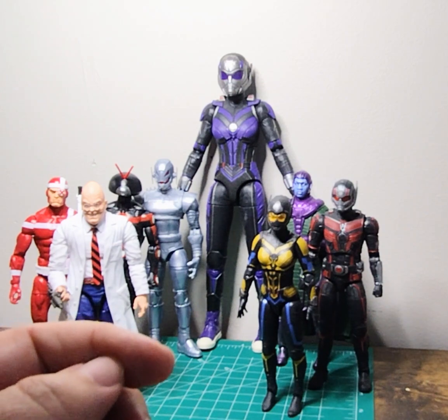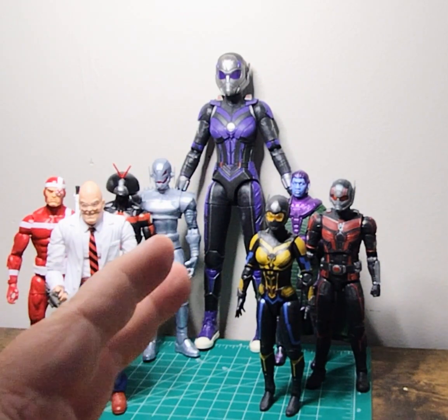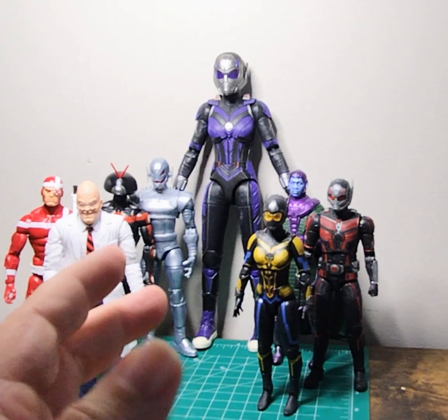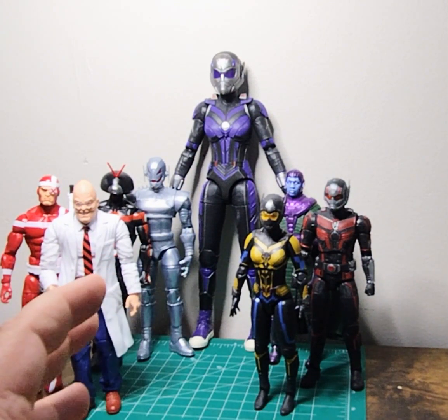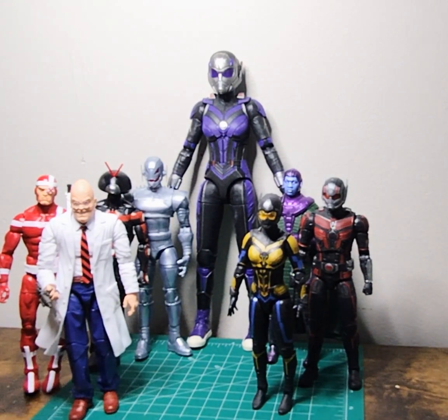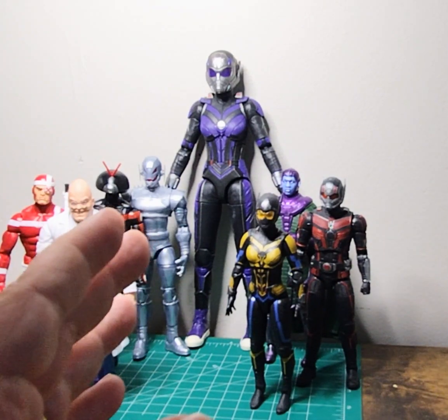So the funny thing is that's really a $40 figure, and you're now having to hunt for it. In my case, I spent $189 total to get the whole wave, to get the Build-A-Figure. So between $108 and $189 I spent to get that Build-A-Figure.